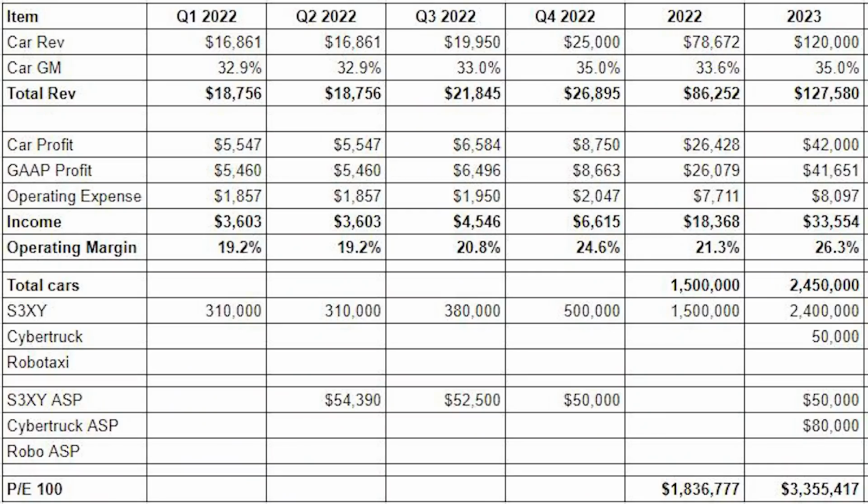If we continue to assume a $50,000 average selling price for S, X, Y, and 3, and then we assume an $80,000 average selling price for Cybertruck for those first 50,000 units, then we arrive at a car revenue number of $120 billion. And I'm assuming the same level of gross margin that we exited at Q4 of 35%.